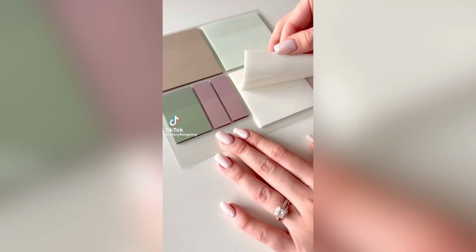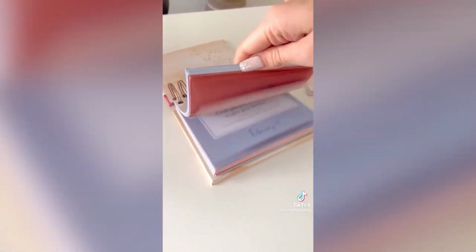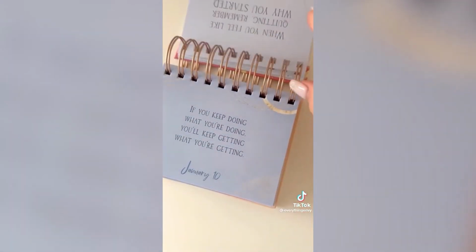These are transparent sticky notes that come in a pack of 700, are so useful for tracing, taking notes, and are also waterproof. This tabletop calendar will not only show you the date, but it will also prompt you with a positive affirmation and inspiration for the day.